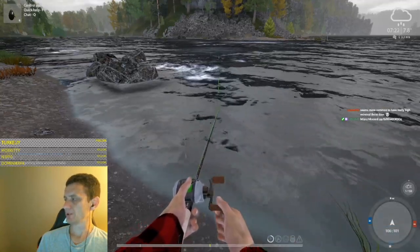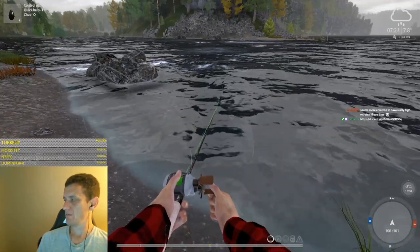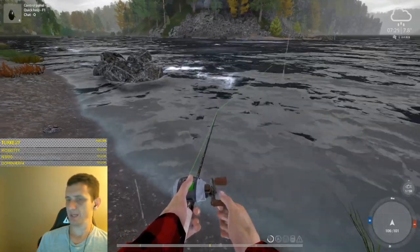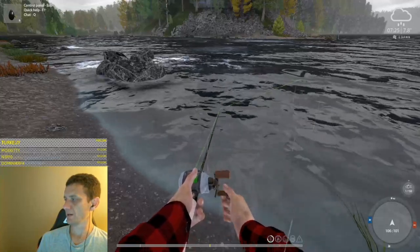Yeah, I can make balsa lures, Keeler. Just send me the ingredients. I'm happy to do it. That's true, Ziga. Every big chum is a problem if you use small leader. Yeah, good point.